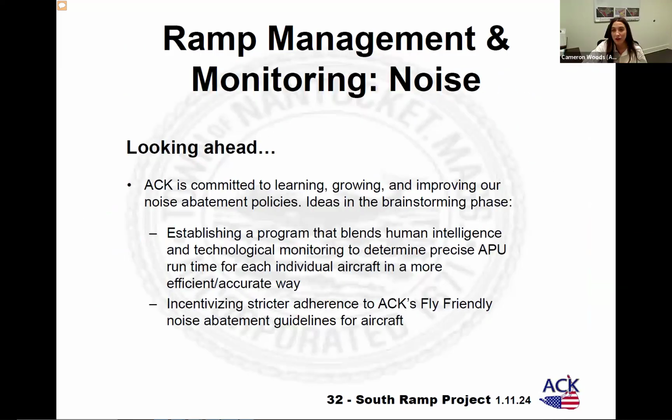So I'm really proud of where the airport's been. Again, I'm pretty new to the airport, and so I might have that recency bias. But even with our success, we know that we can always learn, grow, and improve, especially when it comes to noise abatement policies. So looking forward, we're in the brainstorming phase, and Noah alluded to some of the items that we're considering moving forward, but one that I'm pretty excited about is establishing a program that blends human intelligence and technological monitoring to determine APU runtime for each individual aircraft on the ramp.